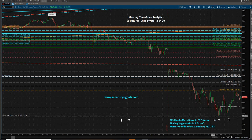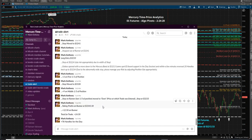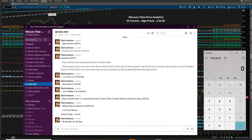And so because of this level of precision, to the tick, almost to the tick here, back up to our midday pivot, you can take a day that really didn't have a whole lot going on and book 78 handles. So what's 78 handles? On an ES, 78 times 50.